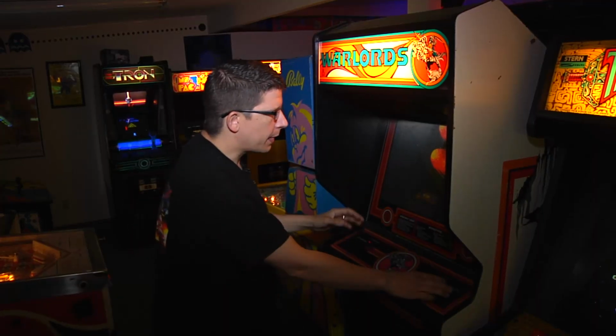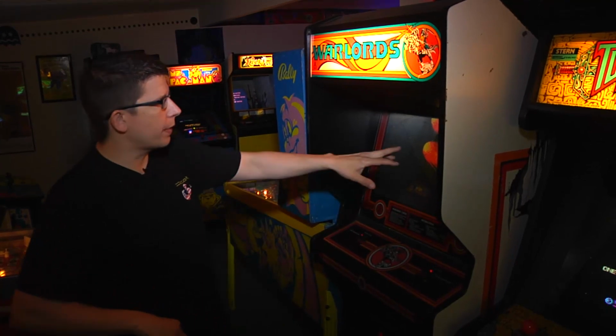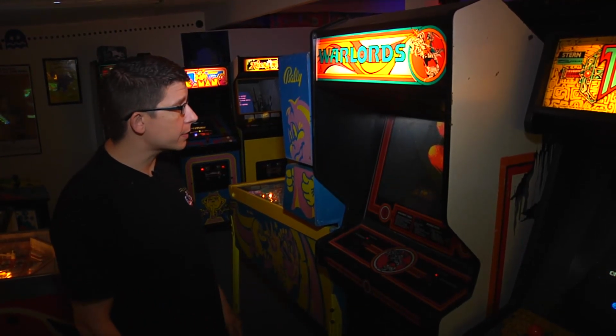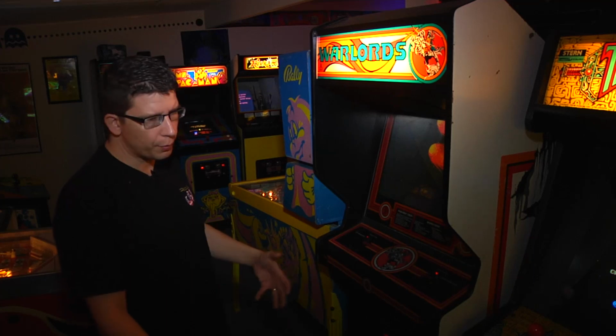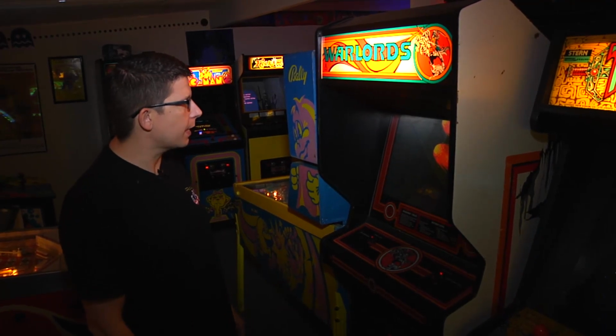Two people can play head-to-head on it, and you try to destroy each other's castles, and you also go head-to-head with the computer. So it's very popular. People really like this game. It's really fun. Oh, I love it. And of course, they made a four-player, much rarer cocktail version where four people could play simultaneously. Now that would be fun. That would be awesome. It's a very fun game.